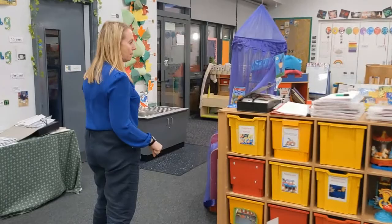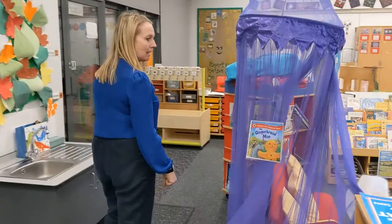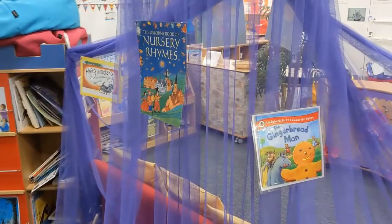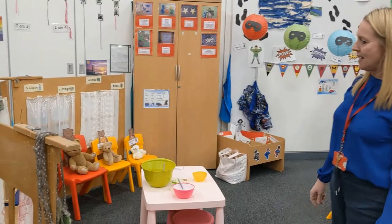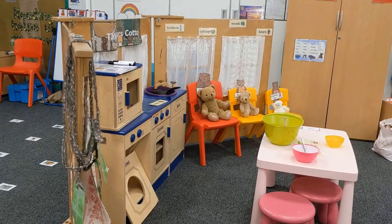this is our exciting reading area. Do you recognise who the characters are in the castle? This area here is our role play area. And we've got the Three Bears Cottage because we've been listening to the story of Goldilocks and the Three Bears. We've got Daddy Bear, Mummy Bear and Baby Bear.